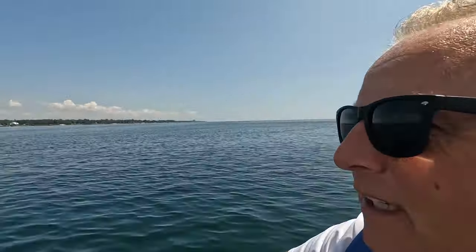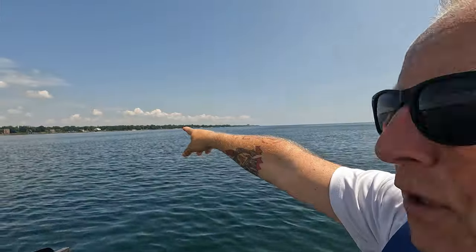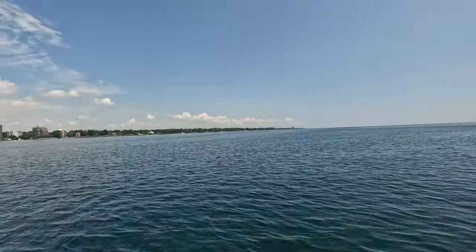So right in front of me, the skyline of the city of Burlington and the waterfront properties, the high-rises, the condos, and of course a few nice posher houses.